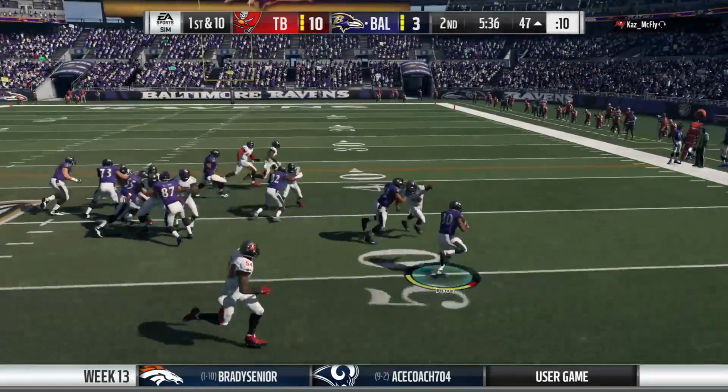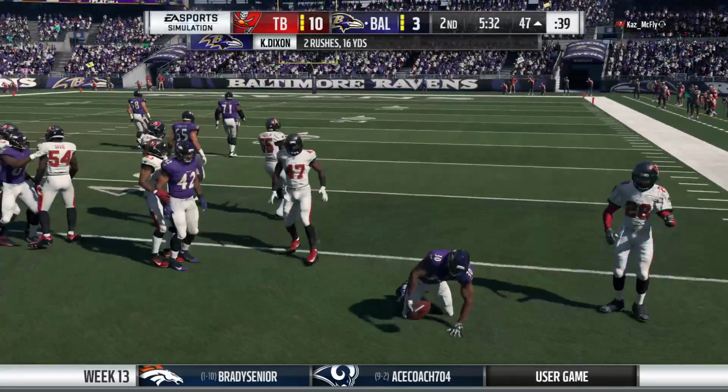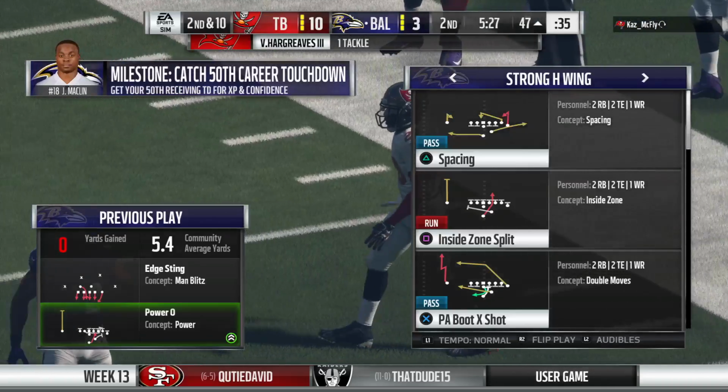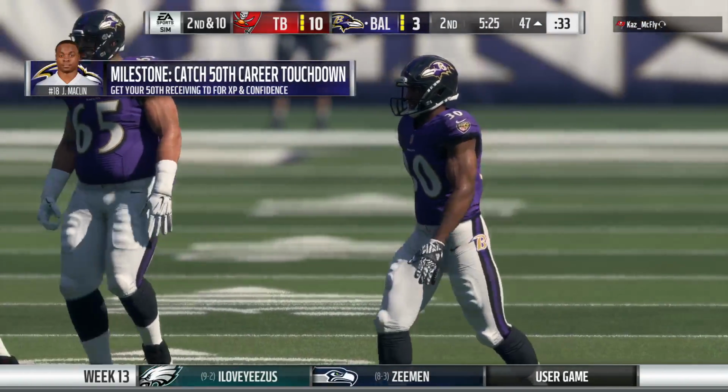On 1st down, they go with Dixon. And nothing doing. He's immediately taken down at the line of scrimmage. Call it no gain on the play, and it'll be 2nd down. He makes a wonderful play there off the corner, protecting his side of the field.